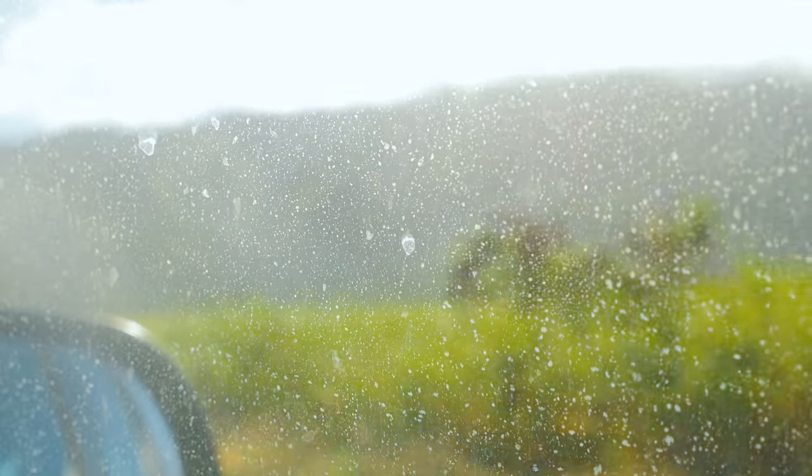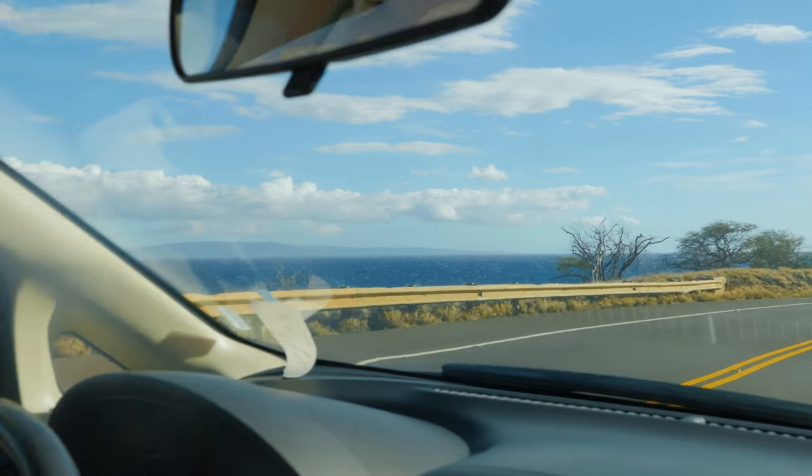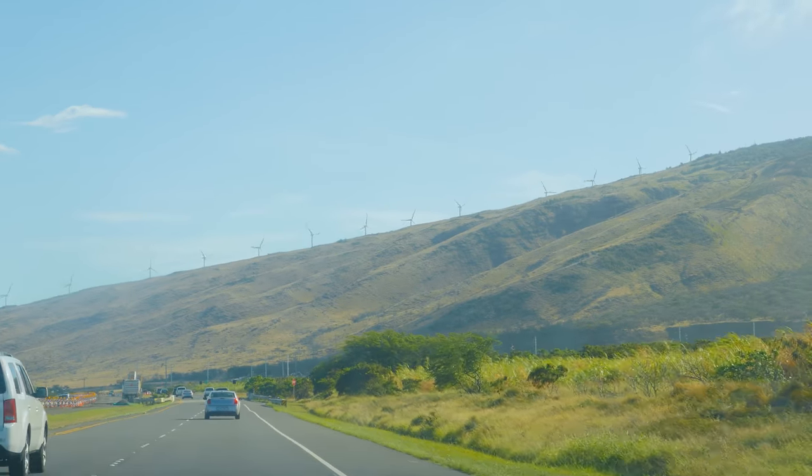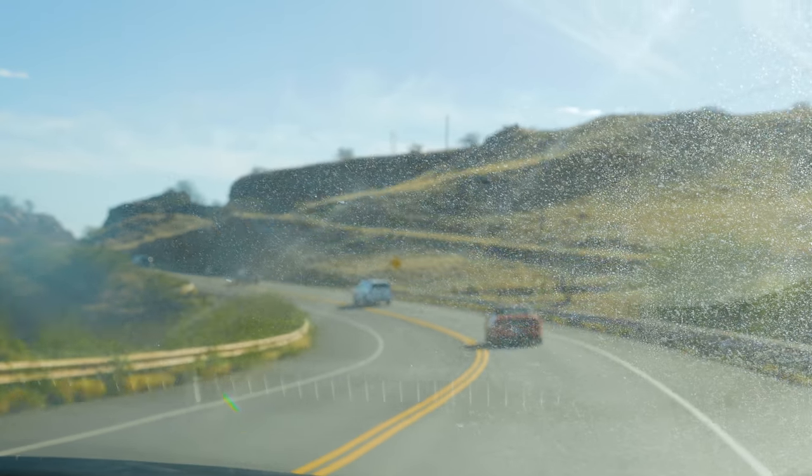Okay, we're now on our way to a luau. What I expect is various people dancing with grass skirts and a pig roasting thing, lots of food maybe being cooked in the ground covered by leaves and stuff, lots of torches, many tourists sitting watching the action happening on a stage. Is that more or less right? Yeah. Have you been to one before? Yeah. I was like 12 or something.